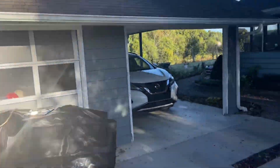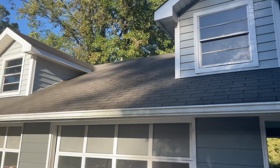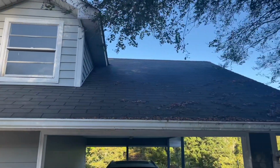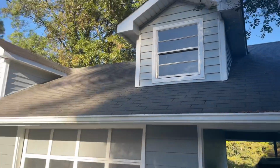Good morning, guys. We're on a house that we did last year. Well, actually, we did it the week that I got COVID, 1st of December. And you see these streaks on this roof.